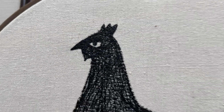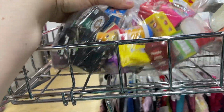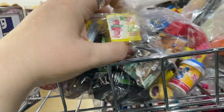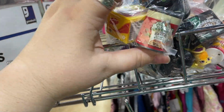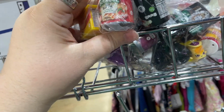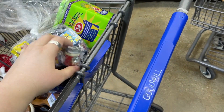Meh. He was back. I do feel like these are sellable. They're not like miniature size though. They're not like the dollhouse size. So I don't know. I'm definitely gonna look them up.